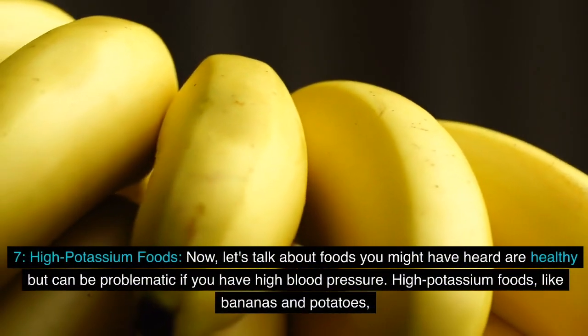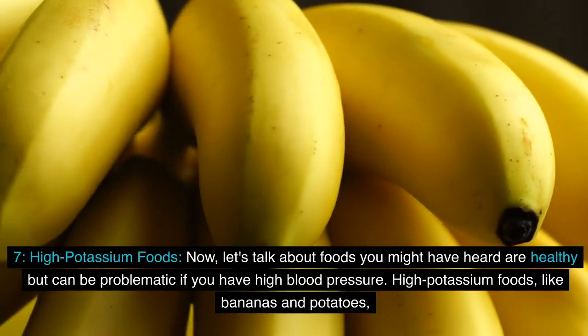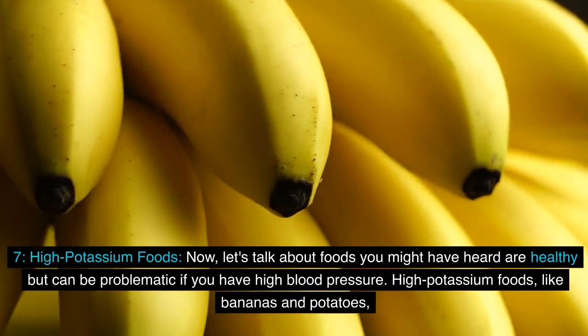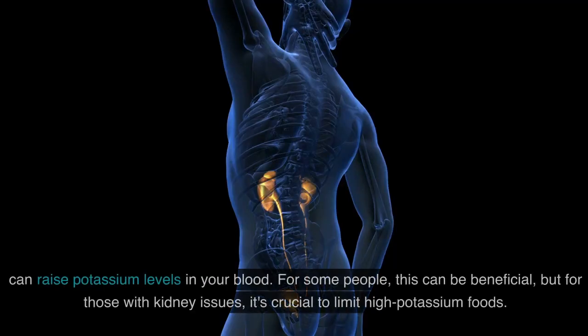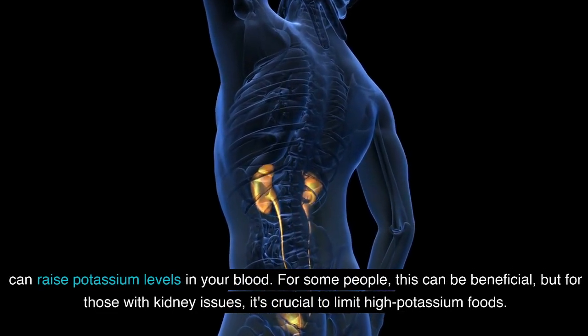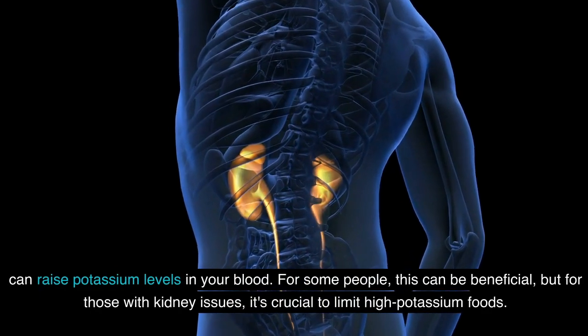7. High potassium foods. Now, let's talk about foods you might have heard are healthy but can be problematic if you have high blood pressure. High potassium foods, like bananas and potatoes, can raise potassium levels in your blood. For some people, this can be beneficial, but for those with kidney issues, it's crucial to limit high potassium foods.